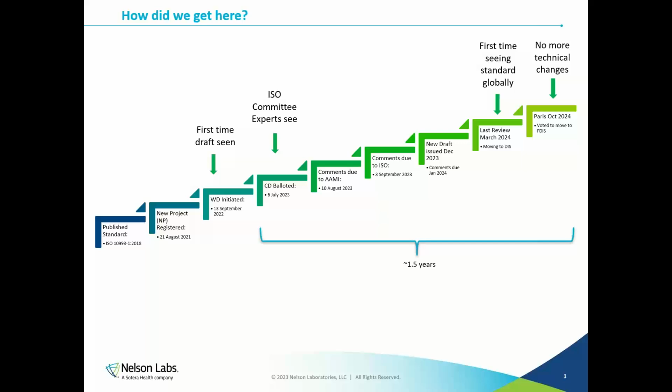And as Thor mentioned, what's really interesting here, and something to really focus on as we move forward and talk about the rest of the standard and these changes, is that if you see that bracket down there, it shows the average is about 1.5 years, right? So from the time that the committee draft was first balloted, back in July of 2023, up until when Thor had just mentioned the draft had moved into FDIS, you're talking about a 1.5-year window there. So this is a very, very fast speed for such a large and in-depth standard as the one we're about to review.